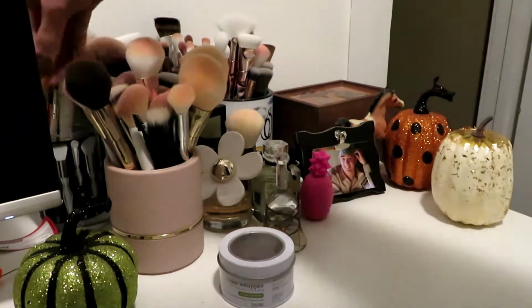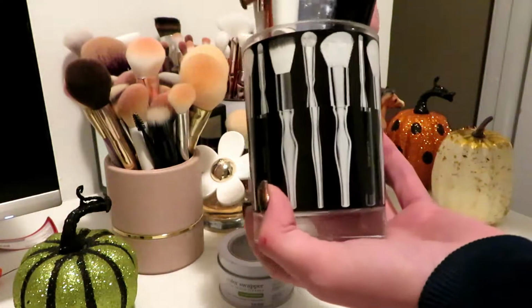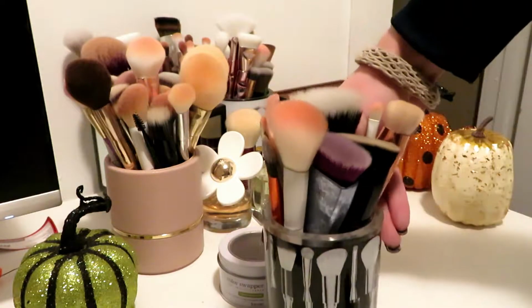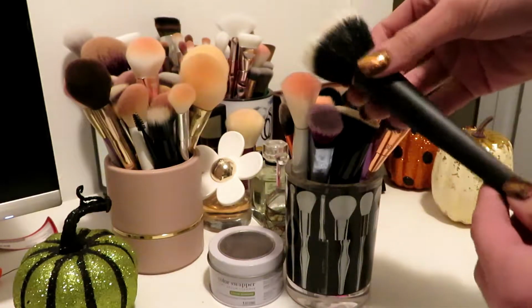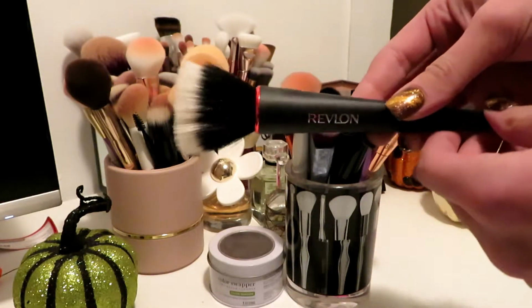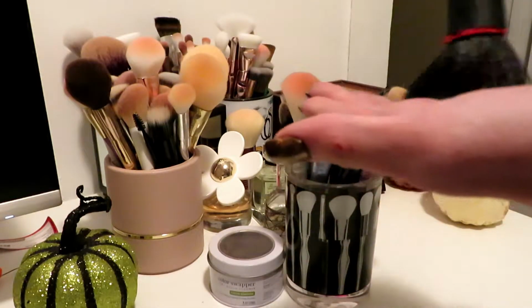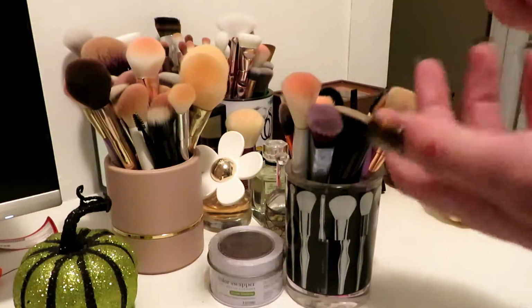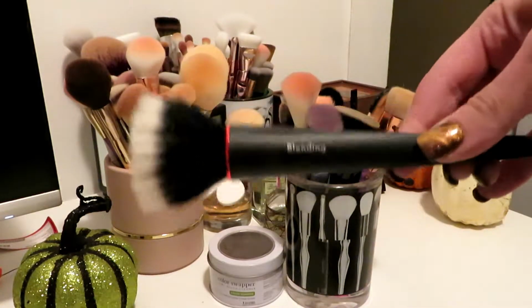Alright, so I'm gonna start with this brush cup back here. Sonia Kashuk brush cup. I know I'm going to get rid of this one. This is a Revlon brush. I bought it a couple years ago and it sucks. It sheds so bad on my face. So bad, every time I use it. Totally getting rid of this one.